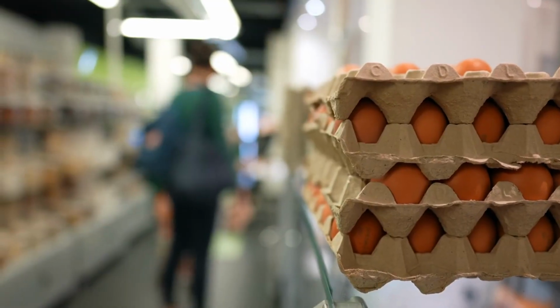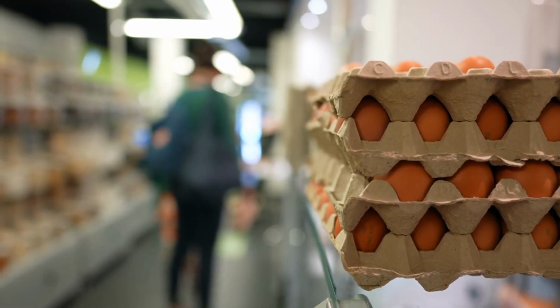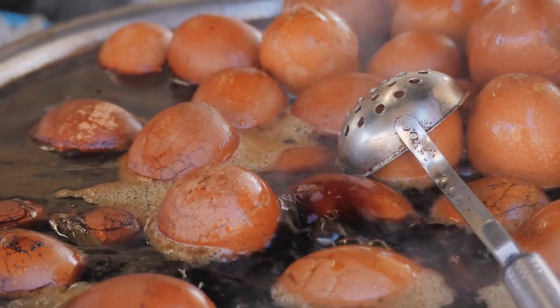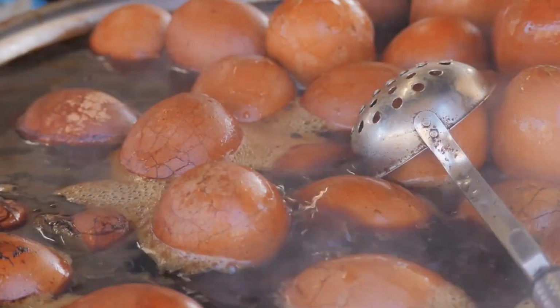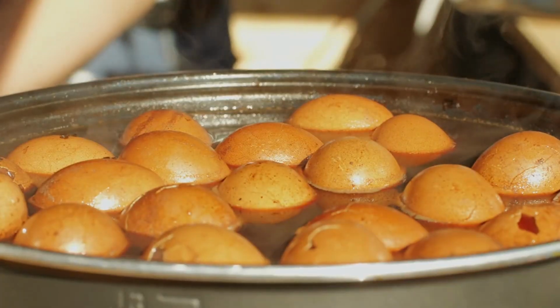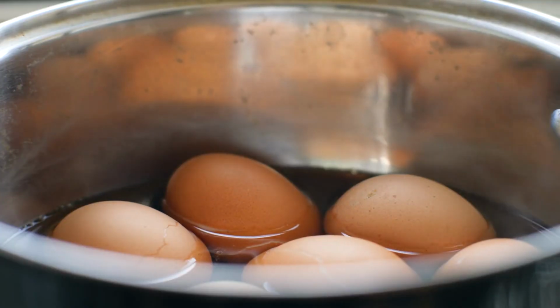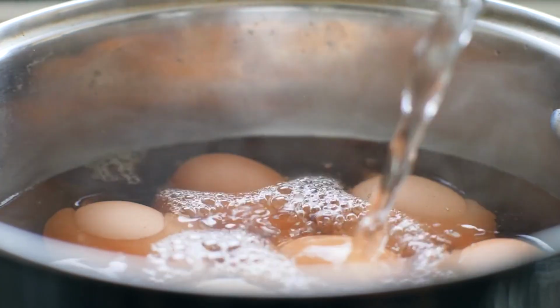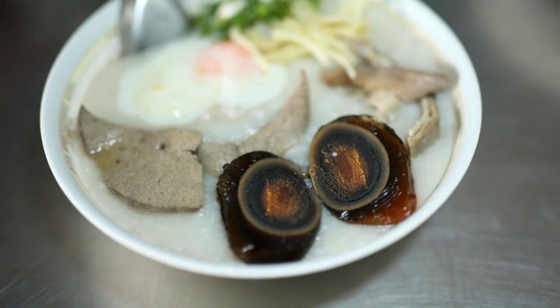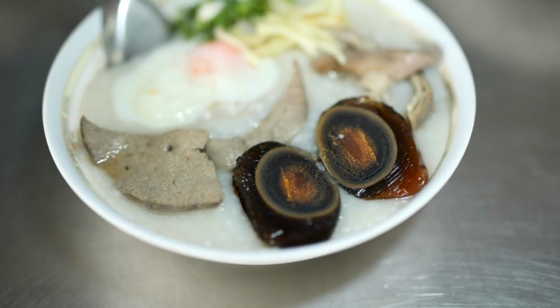Once opened, keep them in an airtight container in the fridge for up to a week. The longer they sit, the stronger the flavor becomes, so use them within a few days for the best texture. Pro tip: if the ammonia scent is too strong, soak peeled eggs in cold water for 10 minutes before eating. This softens the aroma without dulling the taste.